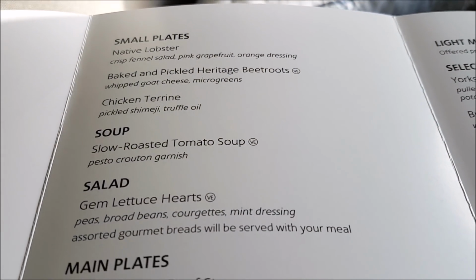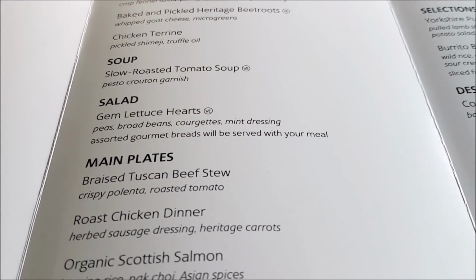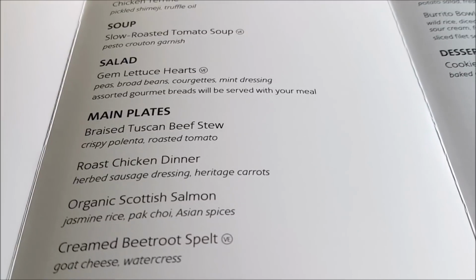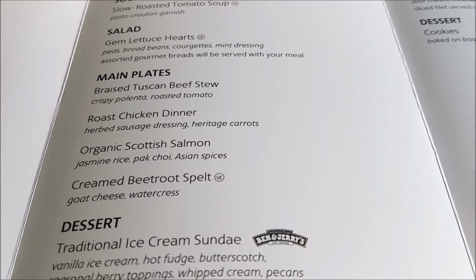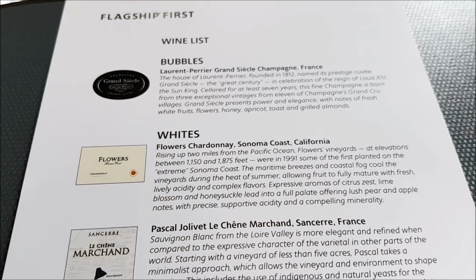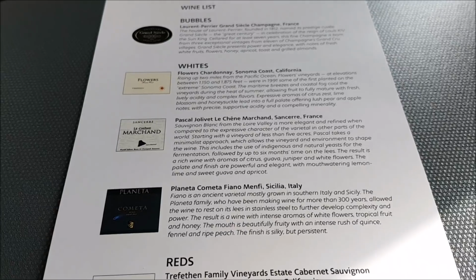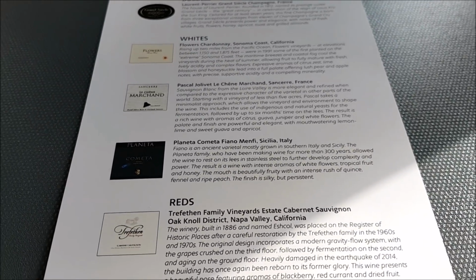American do try and have improved their menu over the last couple of years. It's still not comparable to other first class menus on other flights, but at least they're trying to improve the actual menu and what they offer you. It's also nice to note that American have vastly improved their wine selection on the flight. They also serve the same first class champagne as British Airways.